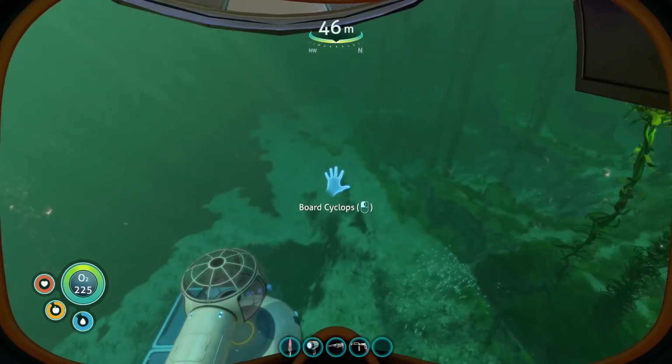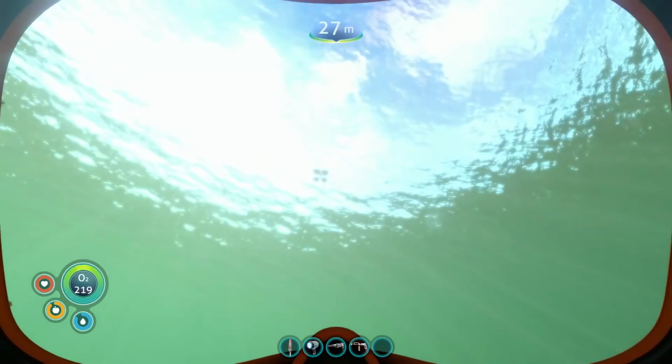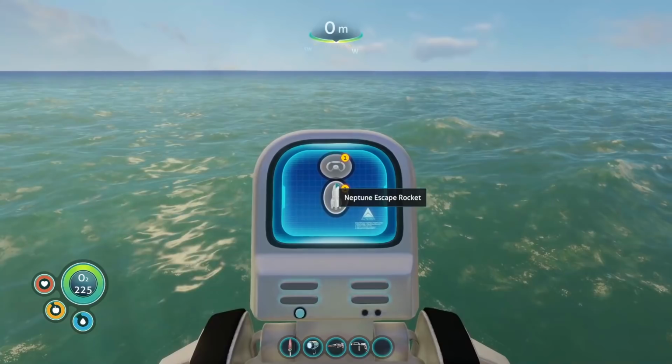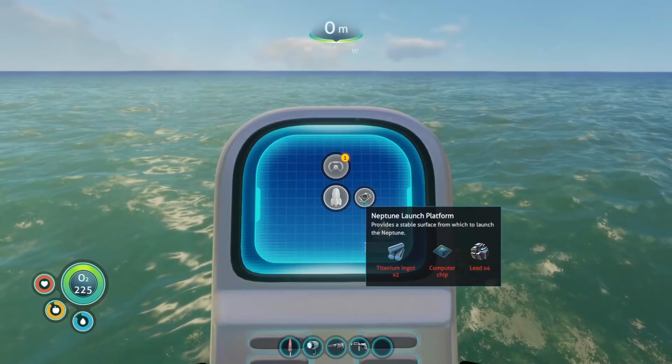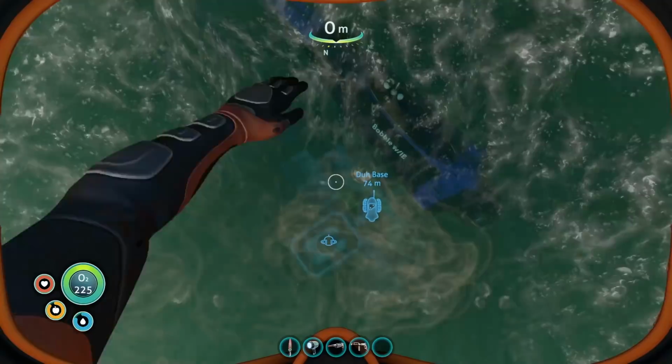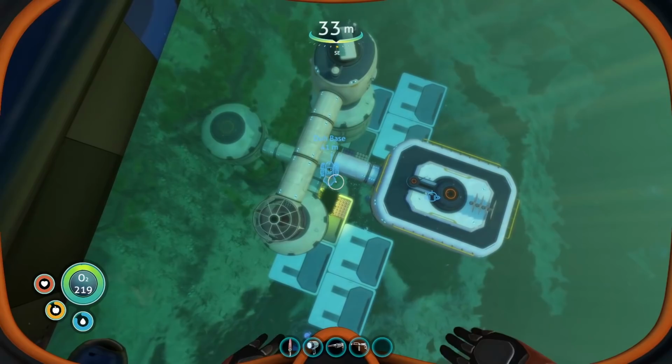But on to bigger things. Well, not bigger, different things, exciting things. The Cyclops is exciting, getting that, but getting the prawn suit, oh my God. I've never actually had this before, so this is a brand new experience for me. I've had Cyclopses before, which doesn't lower their value or anything, but Neptune escape rocket, what? Oh, really? Okay. Interesting. Prawns. Oh, we're missing the lead. God dang it. We gotta go down and get lead. I thought I had everything. That's what I get. I'm so fired. I apologize. I was so excited about starting the episode and getting the prawn suit built immediately that this happened. So, you know, that's how it goes.